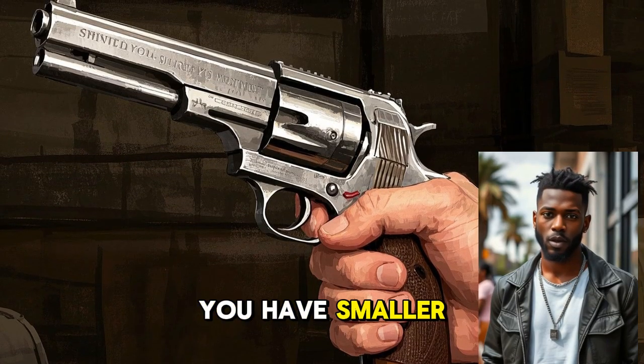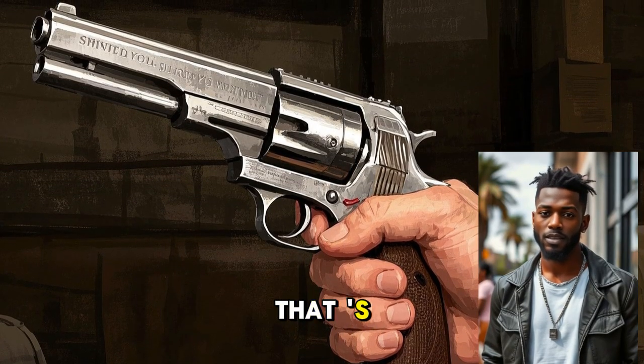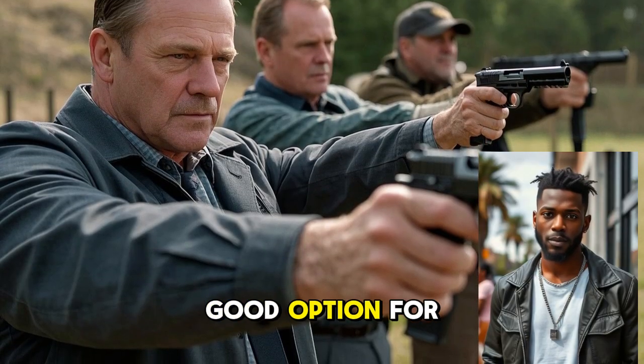This is great for people who can't shoot a regular 45 because of the recoil. Or maybe you have smaller hands and you're really looking for something that is easier to control. This is a good option for you.